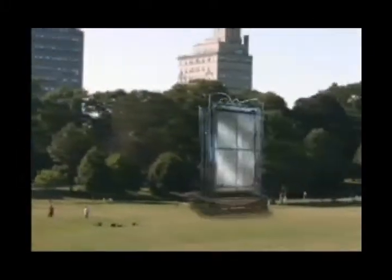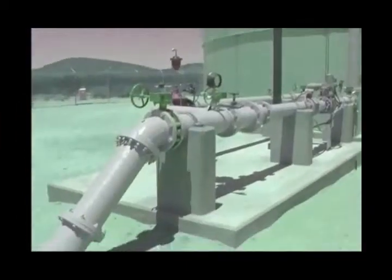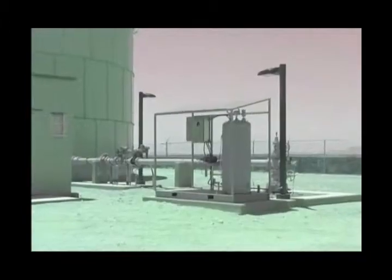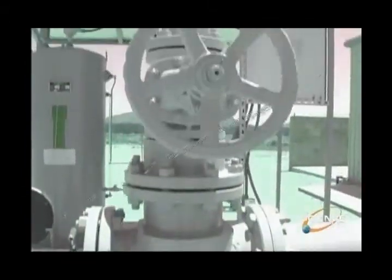Lackner and Wright imagine parks of these trees. They hope to eventually pump the carbon dioxide they produce deep underground, where it will be safely stored. But that costs money. So in the meantime, they'll sell the CO2 to oil companies.